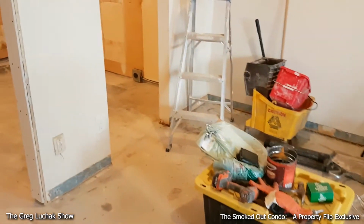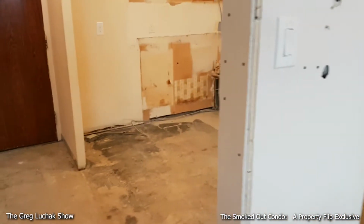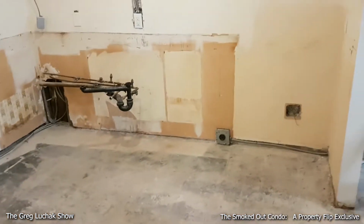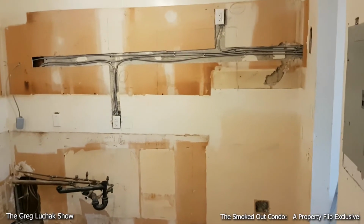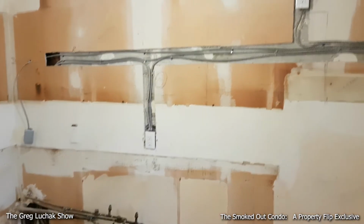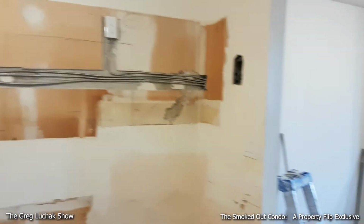That was the living room. We're going into the dining room. And you can see as we go into the kitchen, we removed a 4-foot section of wall. And I'll come back here so you can see that. And you can see where we've run some new wiring for the new kitchen. And we've updated the outlets to T20s, and we're going to have a microwave hood fan.